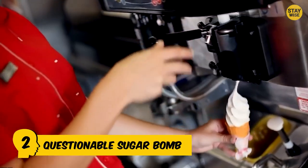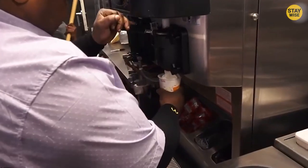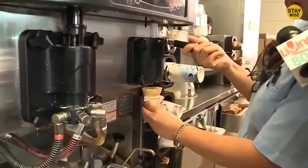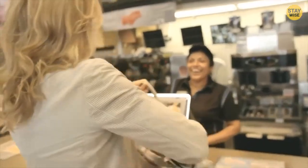Number 2, questionable sugar bomb. Have you ever been to McDonald's and tried to get a milkshake or ice cream only to be told that the machine's broken? Well, turns out those jokes aren't just jokes. Some of the McDonald's employees have actually confirmed that those machines are about as reliable as a unicorn showing up to a job interview. And get this, the repairs for those machines can take forever. So if you're craving a milkshake, you better hope and pray that those machines are up and running.